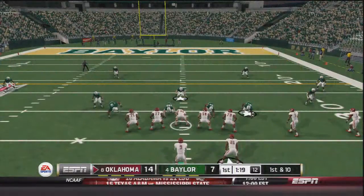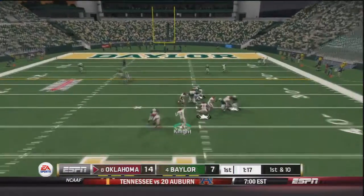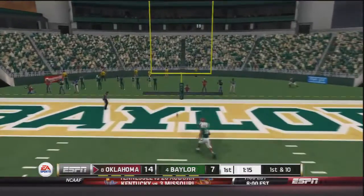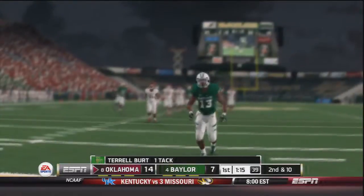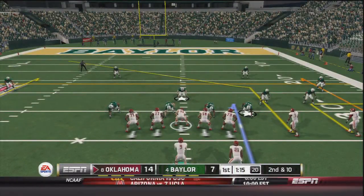So far, turnovers are killing them. So on 1st and 10, Knight in shotgun, play action. Trevor Knight looking deep downfield, and it is incomplete. Going for Neal quick, but just overthrew him slightly. And he cannot throw the deep ball, it seems, today.